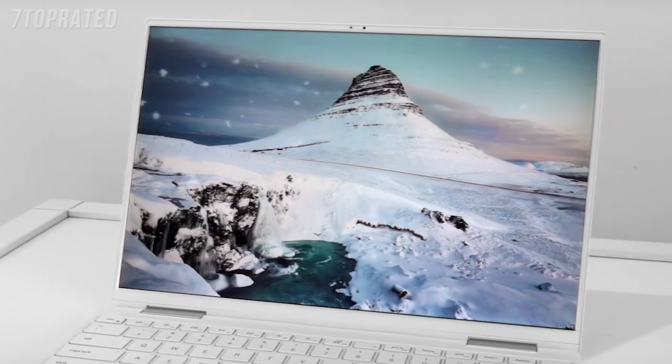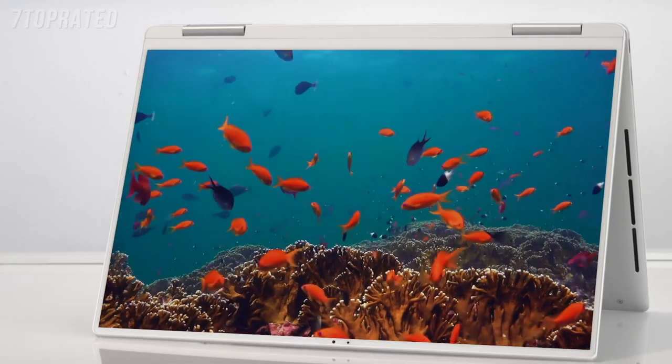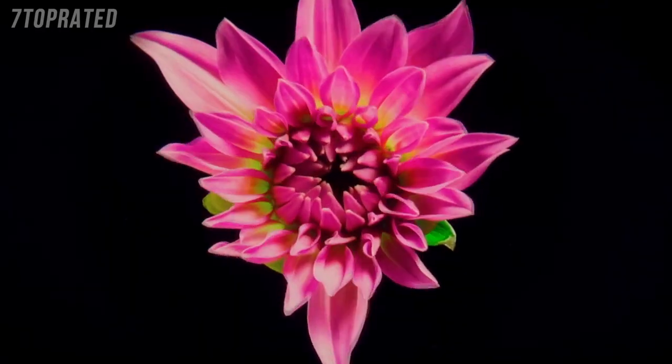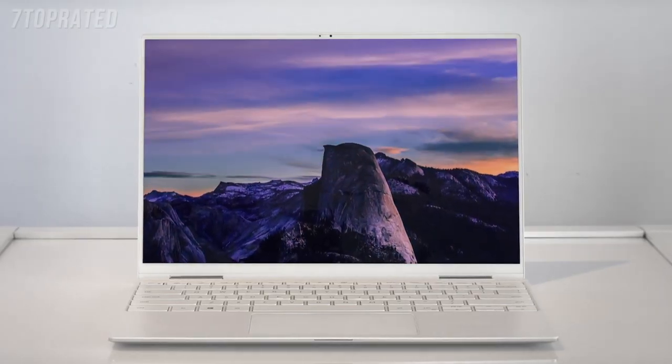It's a 16:10 aspect ratio, so it's actually 7% larger than before. They actually have almost 1 million more pixels to work with. It's also HDR certified, both HDR 400 and Dolby Vision certified. So when you're watching HDR content, you have vivid color that pops. Your darks are really dark, your brights are really bright, so it's just an exceptional experience.